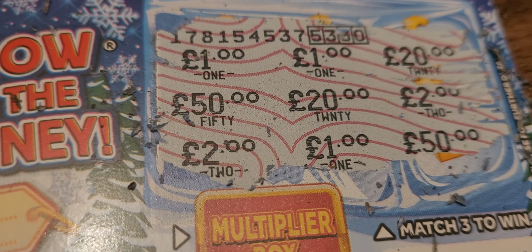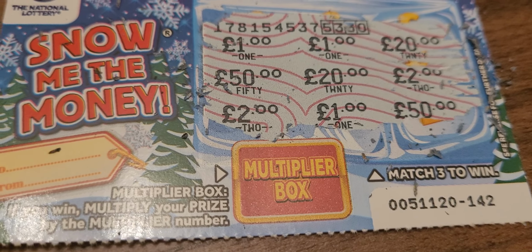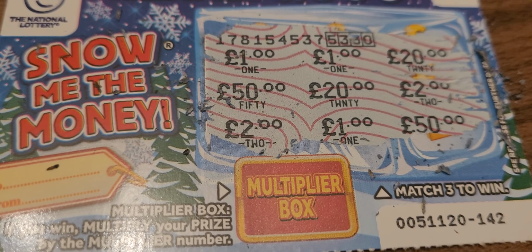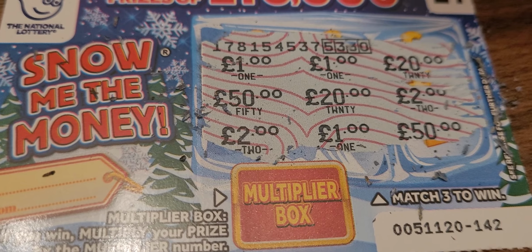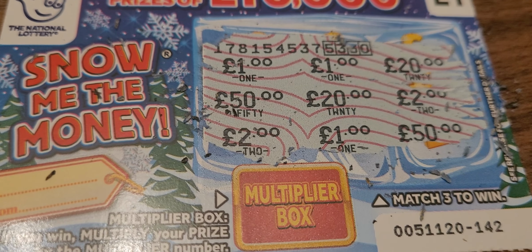Now, you know what I think we should do? Leave the multiplier till last? Yeah. Okay. Give them something to want to carry on watching the video for. Yeah. Because I'm evil. Now you've got to watch to the end. See what happens. So we've won £1, but will it be multiplied? We don't know yet. So put that to one side. That's the winner pile.